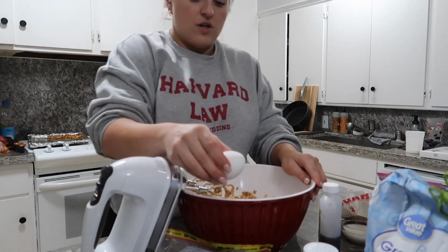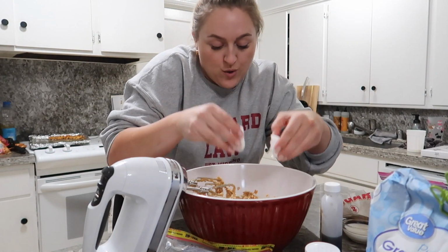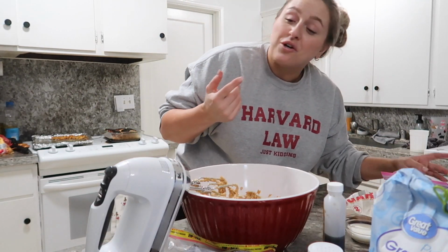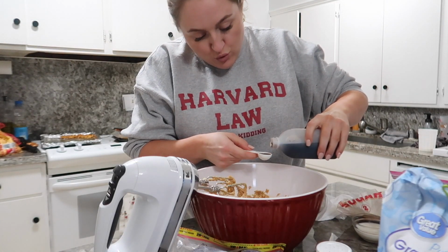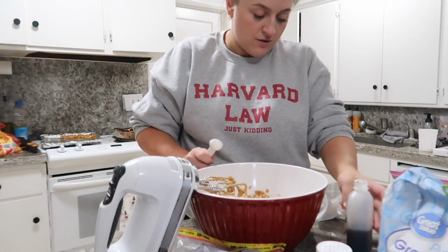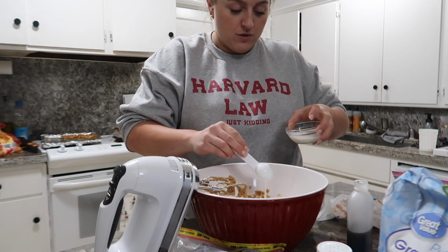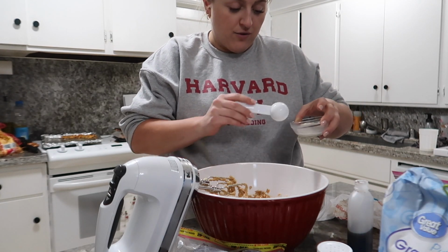All right. My mom always told me never crack an egg over your recipe because if a shell goes in there, you'll never know. So a teaspoon of vanilla and 2 tablespoons of milk. I poured it into this, that way I didn't have the milk sitting out for that long.